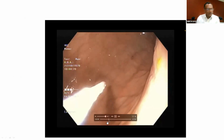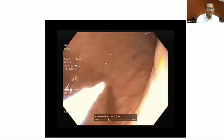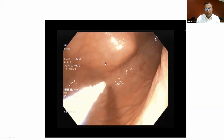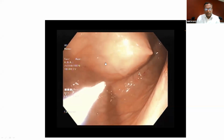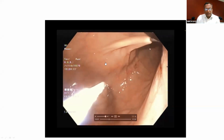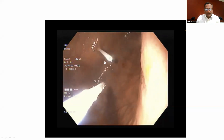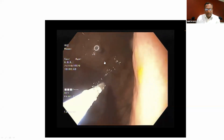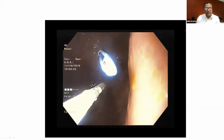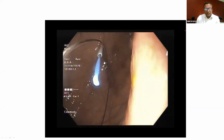So here I am in the stomach, and one forceps is there. Indentation is seen in the stomach. Then a needle is introduced, and a trocar is kept there after the needle introduction. The guide wire is then grasped with the help of a snare or forceps, whatever assembly you have, and then it is taken out. It's a very simple procedure.